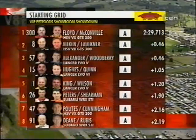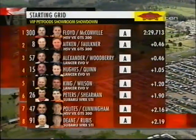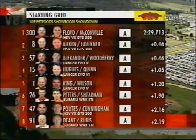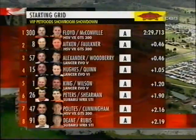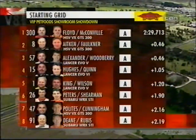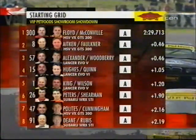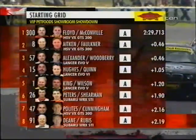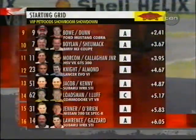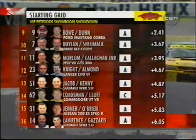Cameron McConville has taken pole position, a stunning time of 2 minutes 29.7 in the HSV 300 kilowatt GTS Commodore, alongside the defending champions Ed Aiken and John Faulkner. Alexander and Woodbury on row 2, alongside Hughes and Quinn, who set the fastest time in the warm-up. Then it's King and Wilson, Peters and Shearman, Polides and Cunningham, Dean and Rubis. Plenty of cars here. Big grid. Bow and Dunn in the Ford Mustang has been a bit troublesome throughout practice and qualifying.